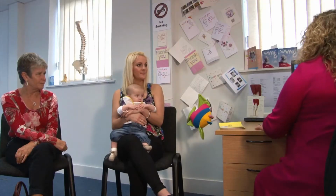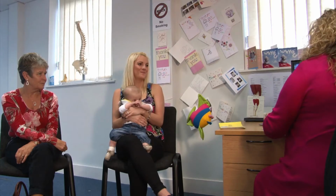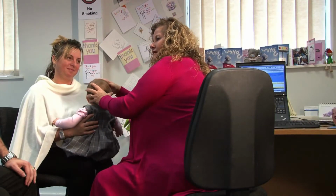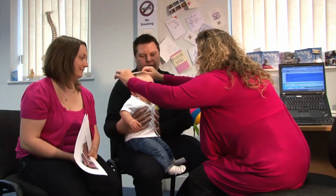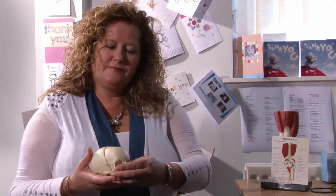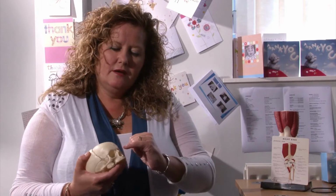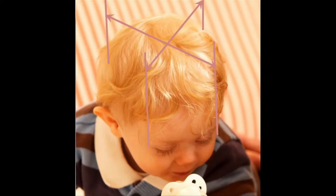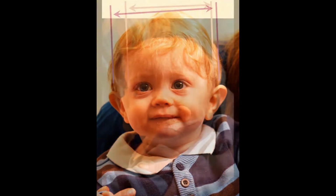So we ask a series of questions just to build a picture up as to why this has happened. After I've asked the questions, I would then measure the baby's head. We'd look over the top of the baby's head and we would take a measurement from the celium, which is just at the top of the nose, to the back of the head called the occiput. And we would work out from that the width over the length, which is called the cranial ratio.